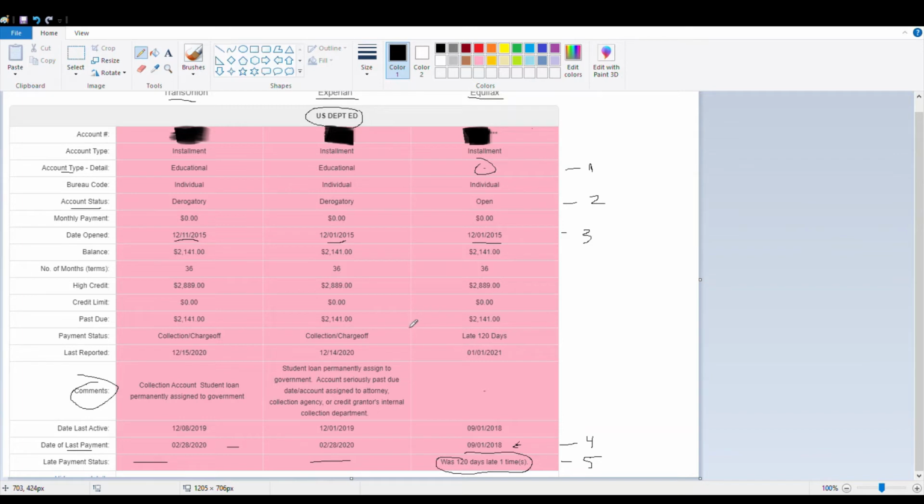Not right. Not right. You guys should always double check. Make sure you hit everything on the nail. Like even payment status right here. Like it's saying it's charge off, late, 120 days. You can even make that an error. So technically we got 6. Because is this a charge off or am I just late? Equifax.